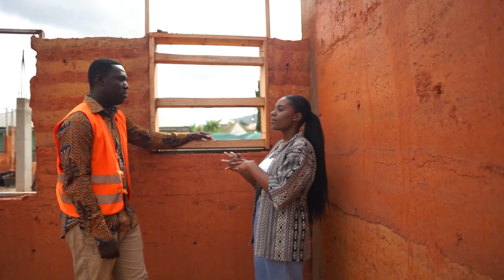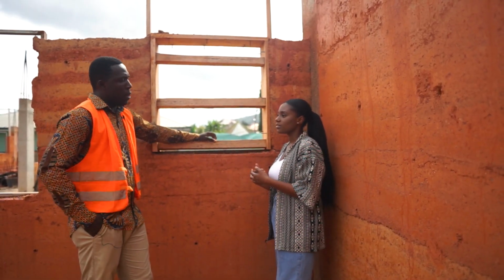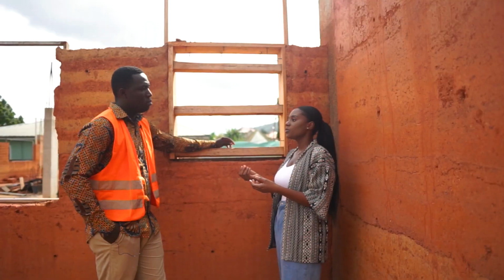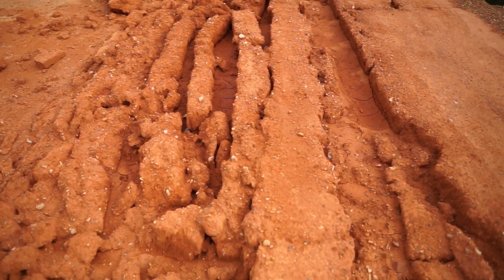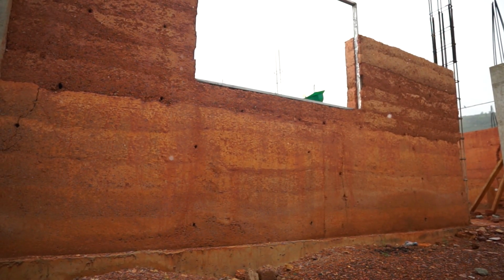Okay, so let's talk about rain and how well this material does under rainy conditions. Because we see with some mud houses, especially those from the past, one of the issues was that the mud would disintegrate when the rain came in. So what are you doing differently for this not to have that issue where it just falls apart or breaks apart?